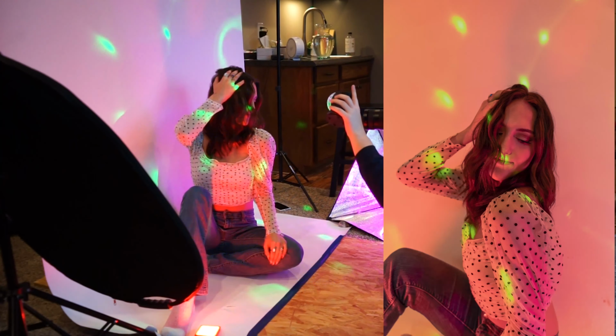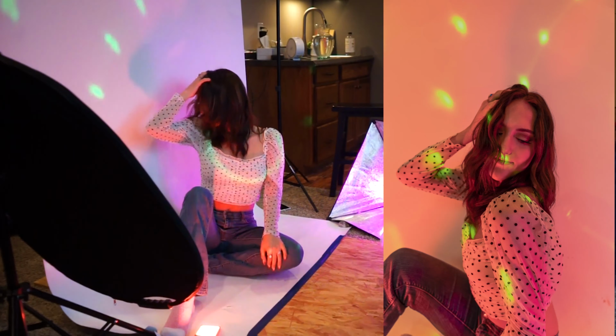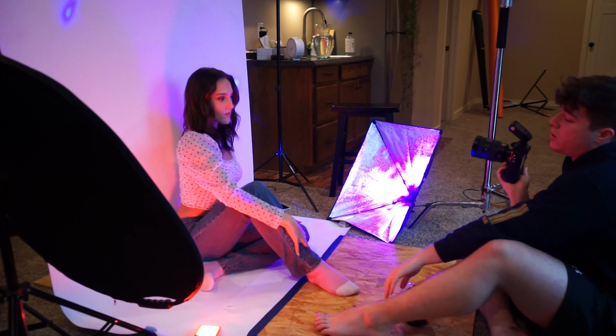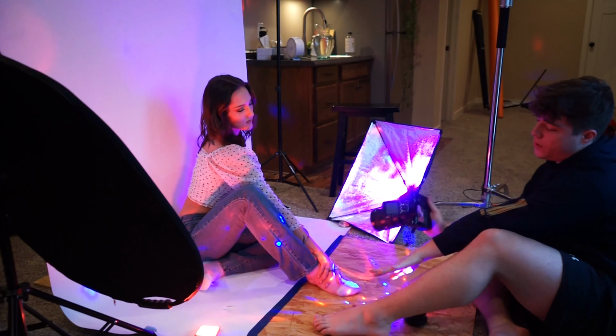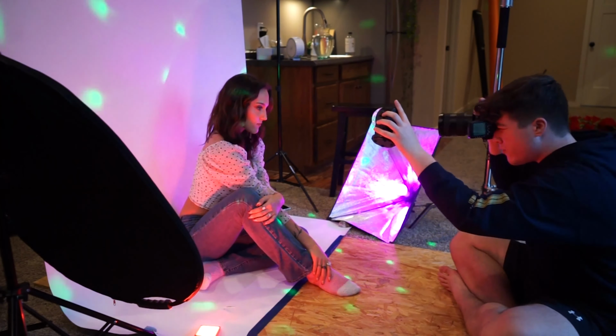So as you can see, I'm just kind of playing around with posing. I wanted to do kind of a party girl look, so I had her move her hair. I don't know what you would call it. But yeah, this pose was also really nice. I like how I kind of squared parts of her body off. She owned it, and it looked great with her.